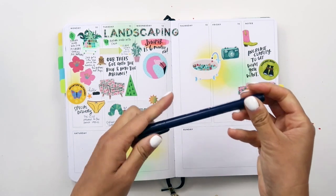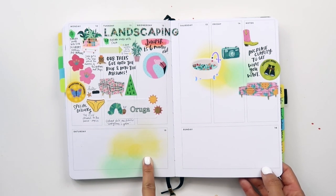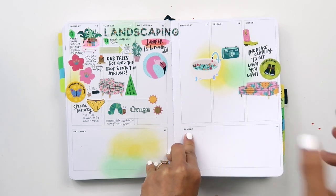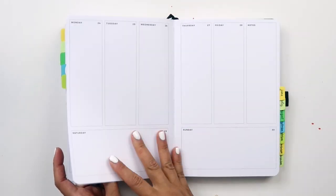This is a Tombow Fudenosuke, which you guys know I love. That does it. This is actually from Tim Holtz. It's, I think, Distress Ink. I can't remember the name of it, shoot. But I'm going to experiment more with it and probably demo it soon so that you guys can see the process. But here we go.